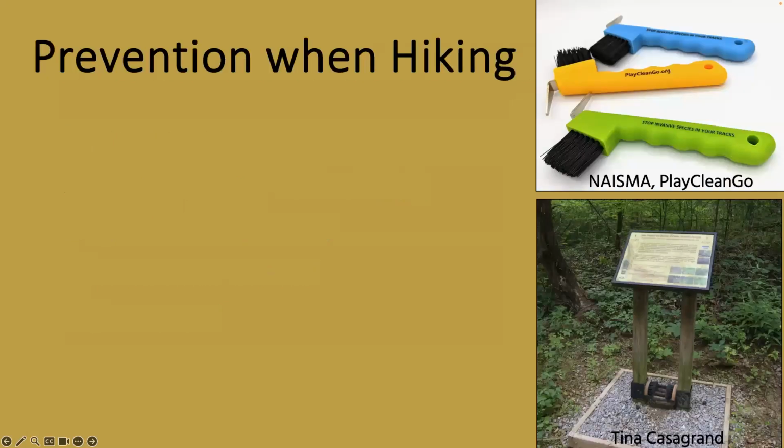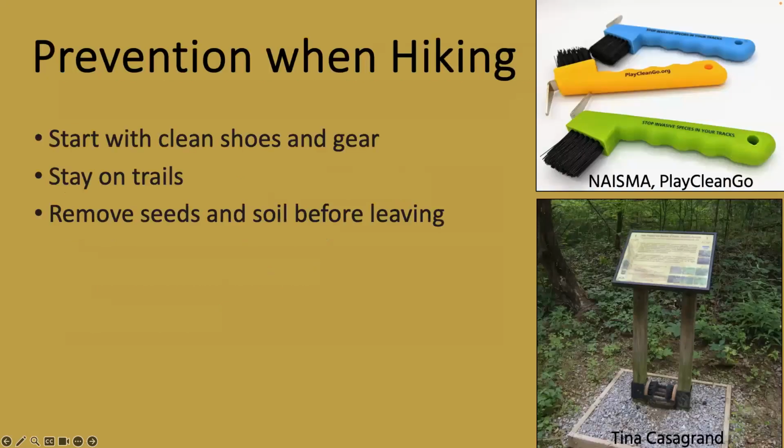If you're out hiking, there are some ways that you can prevent invasive species. Obviously, some common sense stuff, start out with clean shoes and gear. When you're out in the woods, if you stay on the trails, that helps to prevent introduction of potential invasive species that are along those trails into new areas and can make it easier for management down the road. And then you want to remove any seeds on yourself or your gear or your pets before leaving.